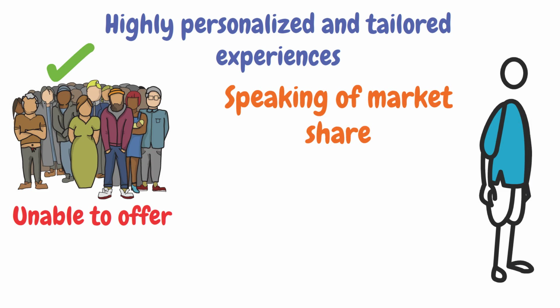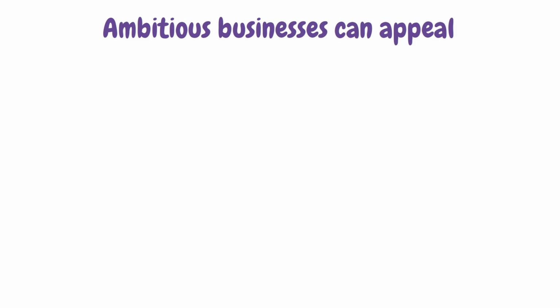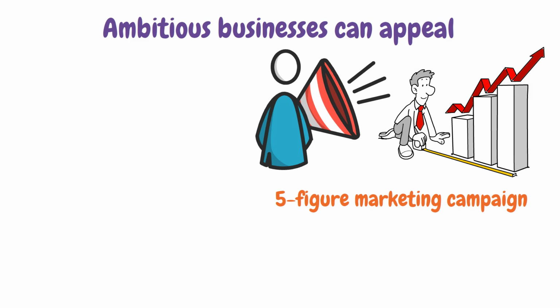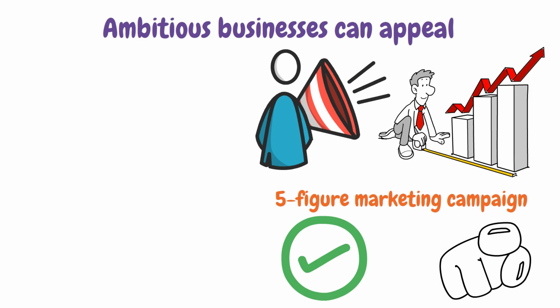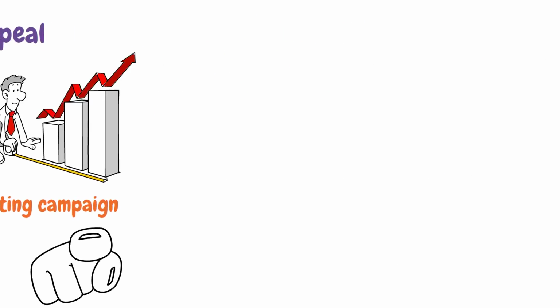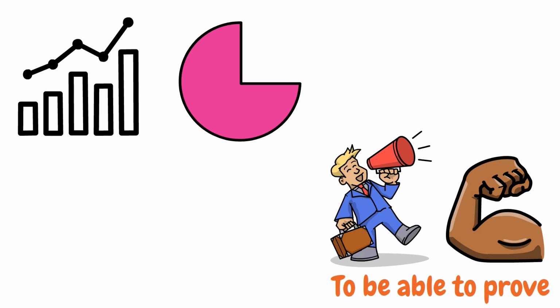And speaking of market share, another key aspect of a strong business plan is marketing and promotion. Ambitious businesses can appeal to investors by showing off the ROI they generate from their marketing campaigns. One single well-thought-out advertisement can be more powerful and effective than a 5-figure marketing campaign that is not appealing to the audience. If you have done marketing in the past, now is a good time to do a cost-benefit analysis, which comprises lots of variables to give an end result such as X amount of dollars generated from X amount of dollars spent on creating ads. Additionally, you could show how your market share has continued to increase progressively over the last few quarters. The key here is to be able to prove that marketing is definitely a strong weapon in your arsenal and not just a money-burning brand promoter.